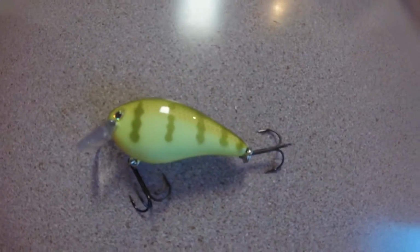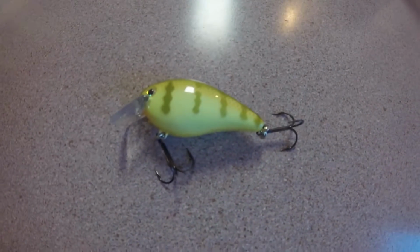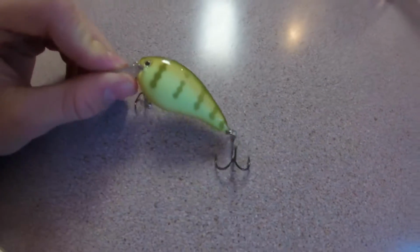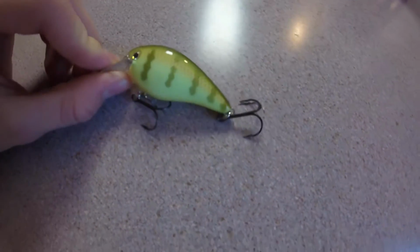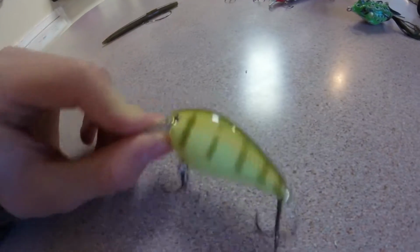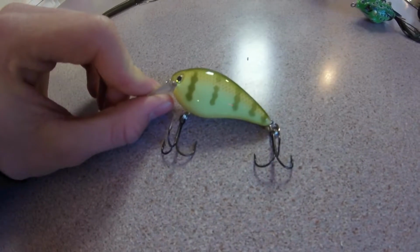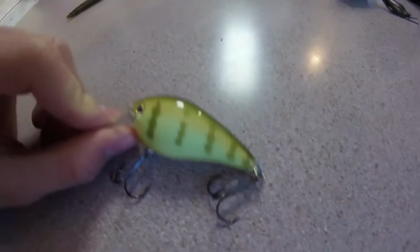Coming in at number 2 is the Strike King squarebill. This is in a bluegill pattern, and the reason why I like these squarebills is because it's a fantastic lure to throw all year round, as well as the Rattletrap. I throw these in my local ponds around here during the summer, and it's almost every single cast I could catch a pretty nice sized bass on one of these things.